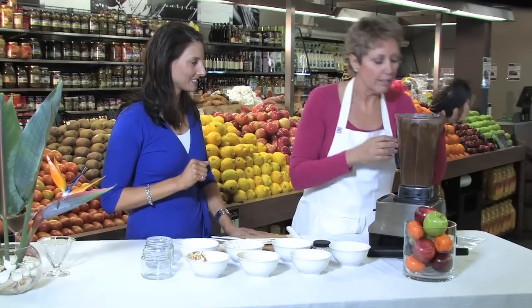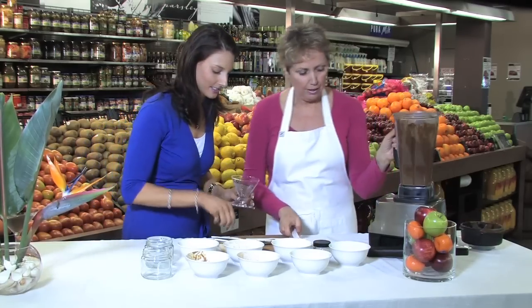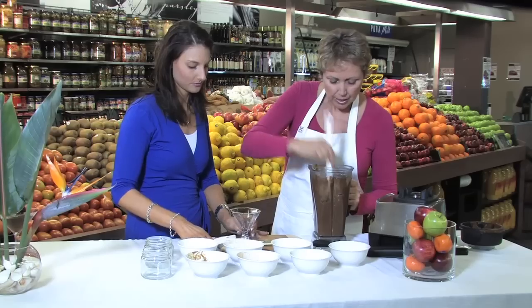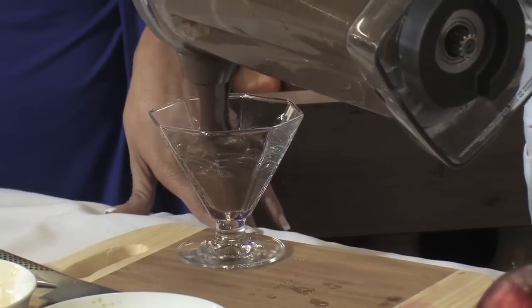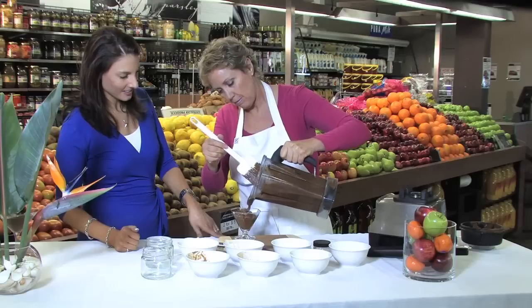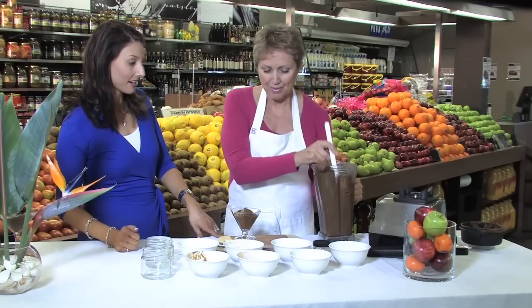Okay. Let's see if that's ready. That's ready. All right, perfect. All right, so we've got a nice little glass here. And I just give it a little bit of a mix around as well, just to make sure that it's really completely done. Oh, that is so nice and glossy as well. Look at that. That was seriously quick and easy. We're ready for a dinner party right now.